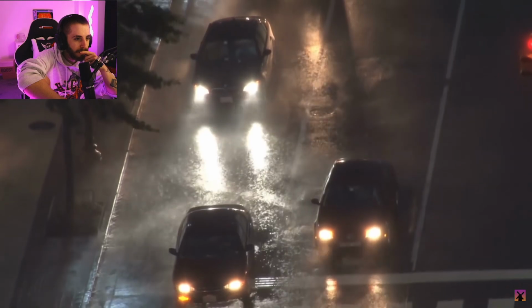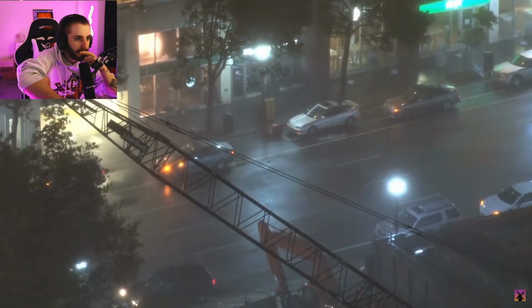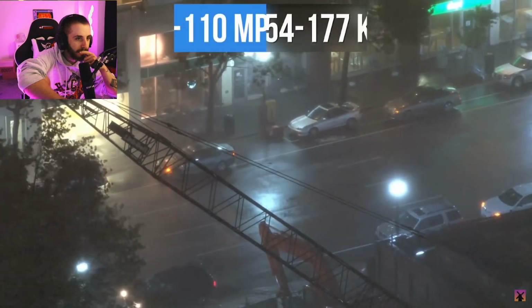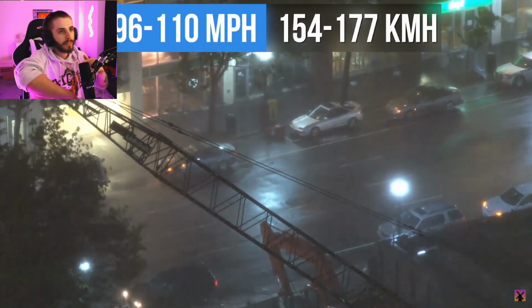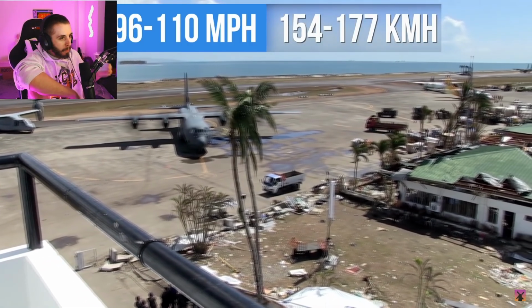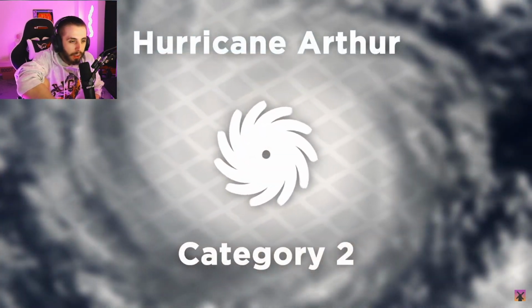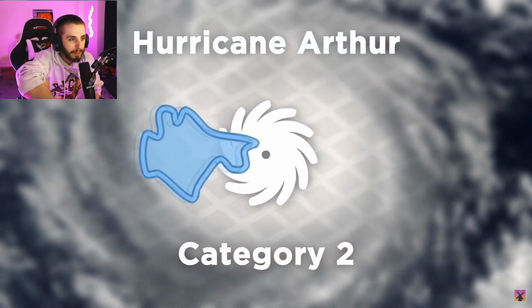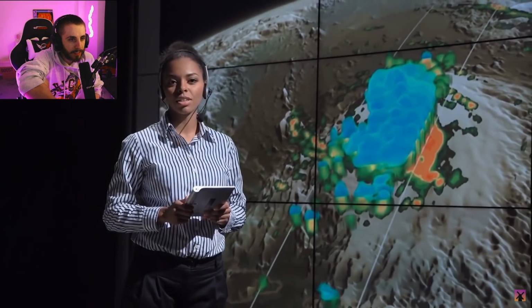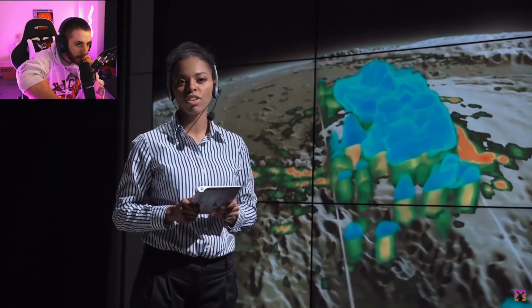But the further up the scale we go, the more ferocious the wind speeds become. At Category 2, a hurricane must have wind speeds between 96 and 110 miles per hour. This is fast enough to damage roofs and windows of homes, uproot some trees, and destroy mobile homes. Hurricane Arthur is a recent example of this type, which grew to about the size of Montenegro. Once we reach Category 3, these and all further storms are considered to be major hurricanes.